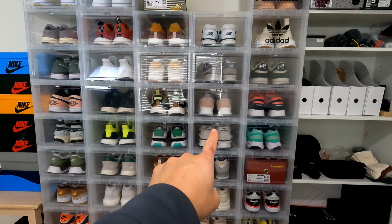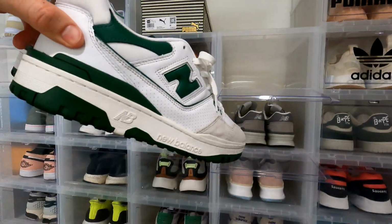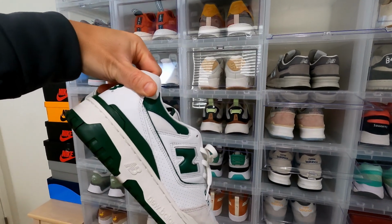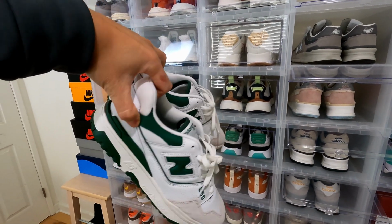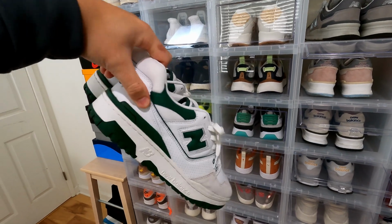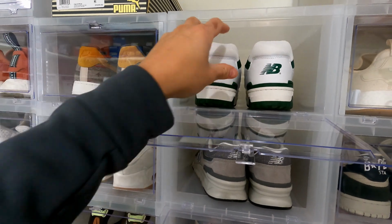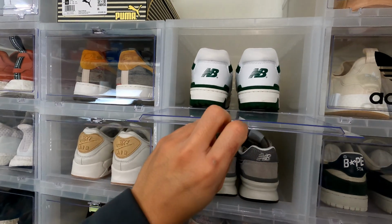Alright, next column here, just a few New Balances. A pair of New Balance 550s in the green and white colorway. Let me know in the comments, do you think the New Balance 550s are dead? I think they kinda are, but I still love the silhouette regardless. Let me know what you think.